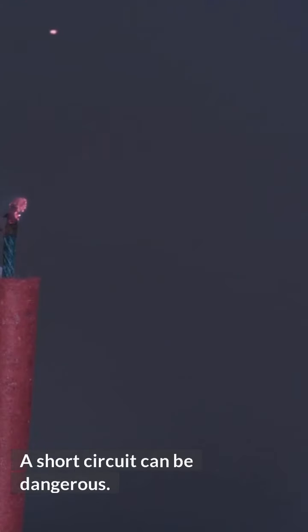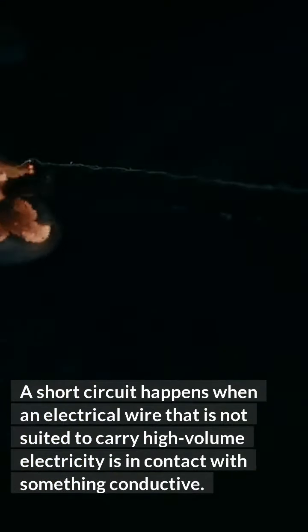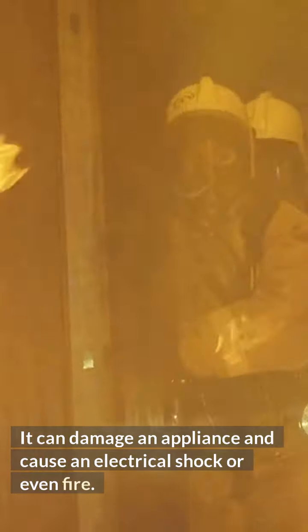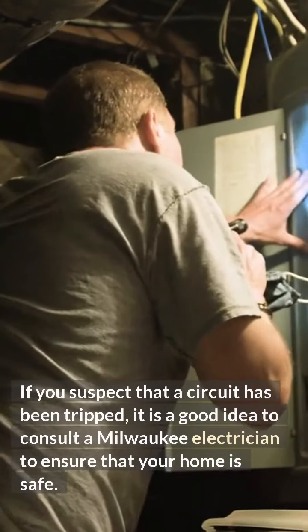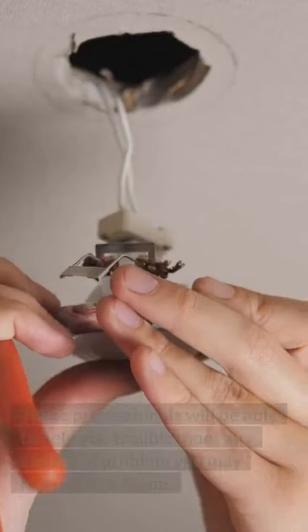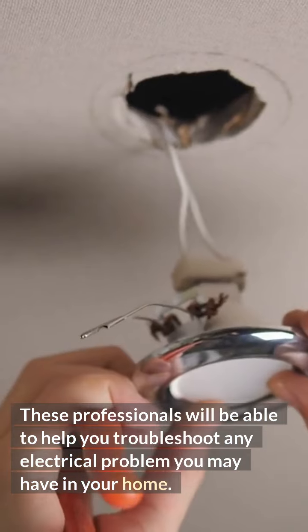A short circuit can be dangerous. A short circuit happens when an electrical wire that is not suited to carry high volume electricity is in contact with something conductive. It can damage an appliance and cause an electrical shock or even fire. If you suspect that a circuit has been tripped, it is a good idea to consult a Milwaukee electrician to ensure that your home is safe. These professionals will be able to help you troubleshoot any electrical problem you may have in your home.